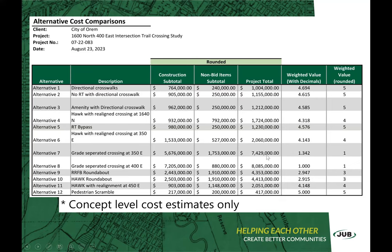A grade separated crossing at 350 East, that gets expensive. That's $7.5 million is what we're estimating with the grade separated crossing. Alternative eight, which is a grade separated crossing at the intersection, a little over $8 million is our concept estimate here. These are our two most expensive options. When you go grade separated, it gets very expensive.